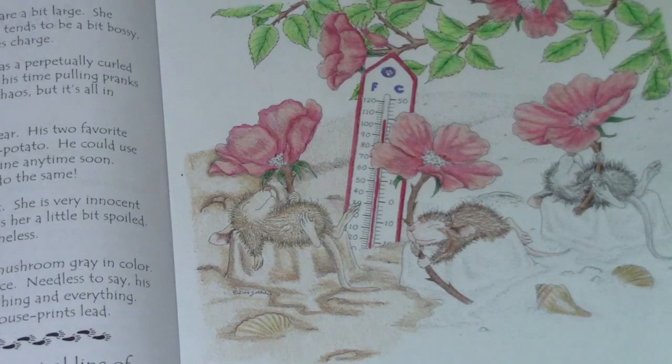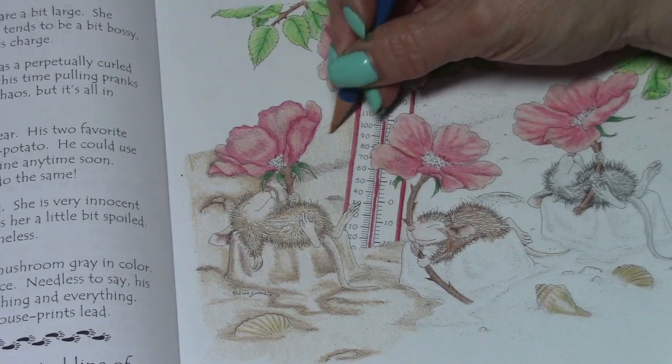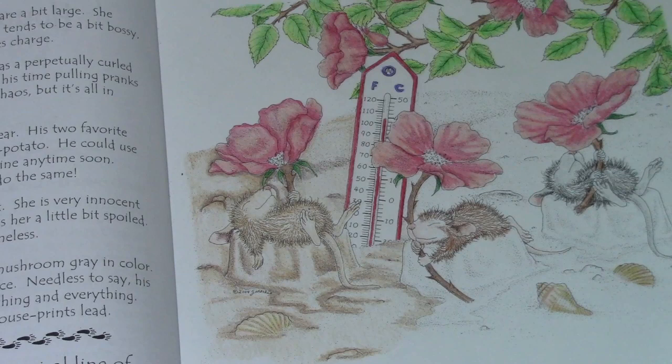page. Like I said, I might go in and just use a blue pencil and just do the sky. Although it might be easier. I don't know. There's not a lot of sky there, so I'll probably use a pencil. But that's how I'm going to do the sand.